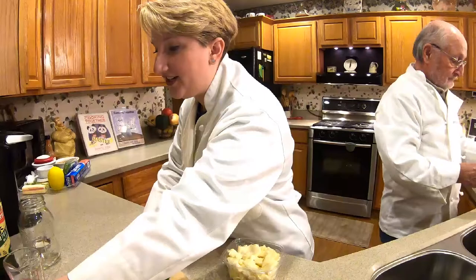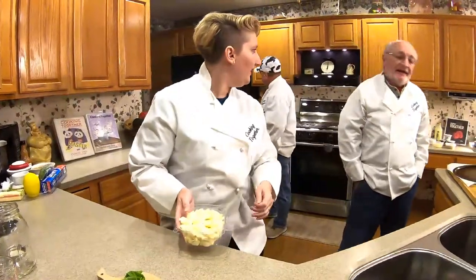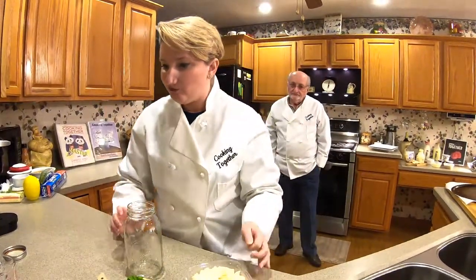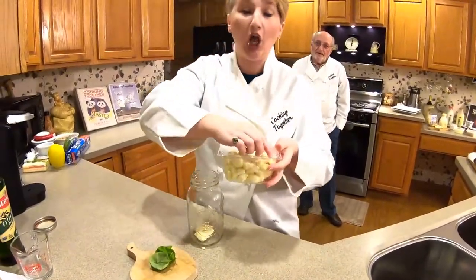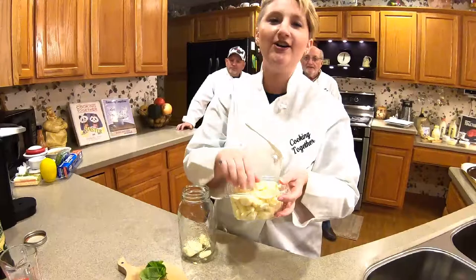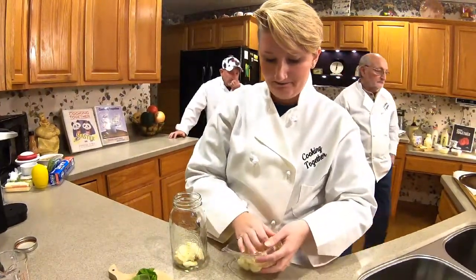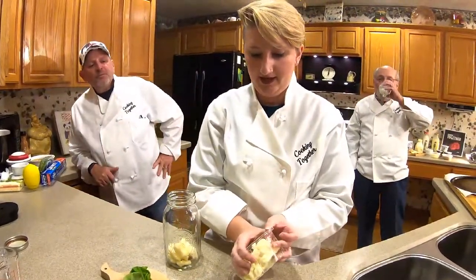And a good cheese curd is going to be squeaky in your mouth when you bite down on it. Squeaky. All right, so first we're going to start with 12 ounces of cheese curds in this container. We are going to place all of our cheese curds into a mason jar here. This is what we're going to marinate them in.